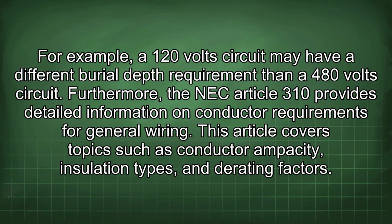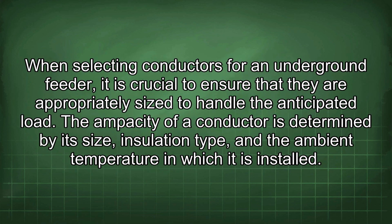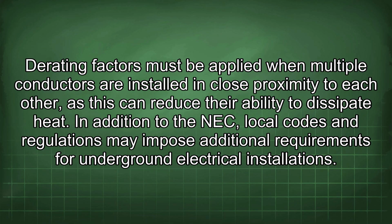Furthermore, the NEC Article 310 provides detailed information on conductor requirements for general wiring. This article covers topics such as conductor ampacity, insulation types, and derating factors. When selecting conductors for an underground feeder, it is crucial to ensure that they are appropriately sized to handle the anticipated load. The ampacity of a conductor is determined by its size, insulation type, and the ambient temperature in which it is installed. Derating factors must be applied when multiple conductors are installed in close proximity to each other, as this can reduce their ability to dissipate heat.